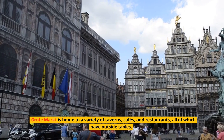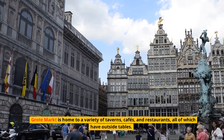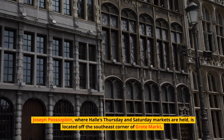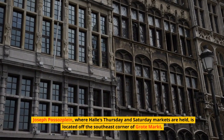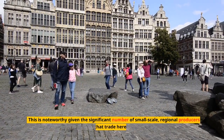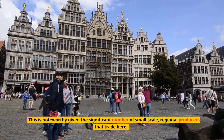Grote Markt is home to a variety of taverns, cafes, and restaurants, all of which have outside tables. Joseph Passos Plain, where Halle's Thursday and Saturday markets are held, is located off the southeast corner of Grote Markt. This is noteworthy given the significant number of small-scale, regional producers that trade here.